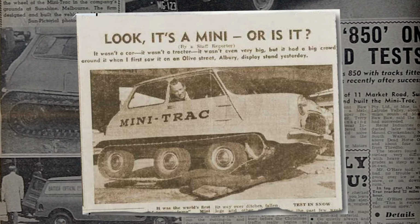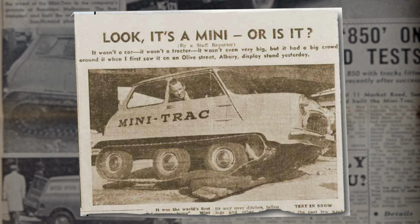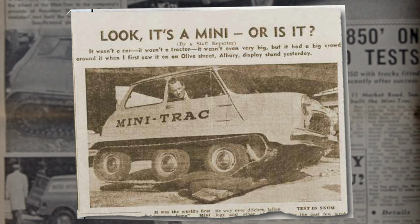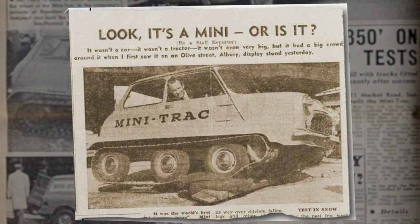The first Mini Trac, however, is perhaps the most intriguing. Recar had a connection to Canada through their importing of the Nodwell 110 chassis, and according to Terry, this is where that original Mini Trac eventually ended up. From there, the trail seems to have run cold, except for one curious exception.